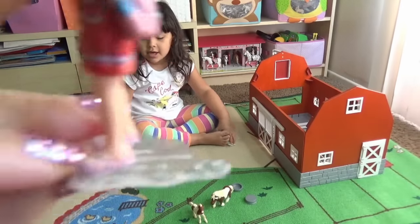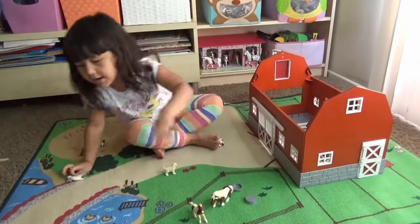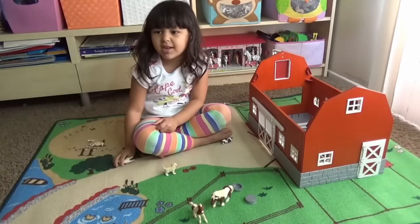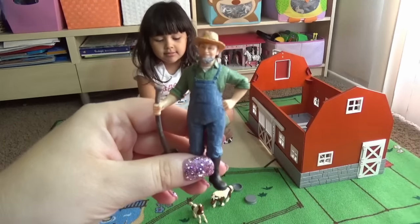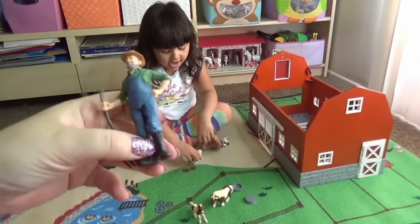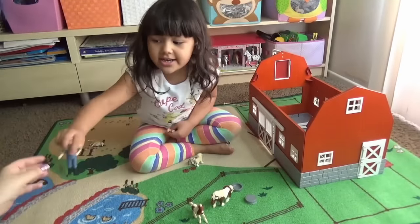Look, who is this? A girl with hair. And who is this, Lily? A farmer. Hi, kitty. And the doggy has a hay fork. Hi, kitty. Hi, doggy.